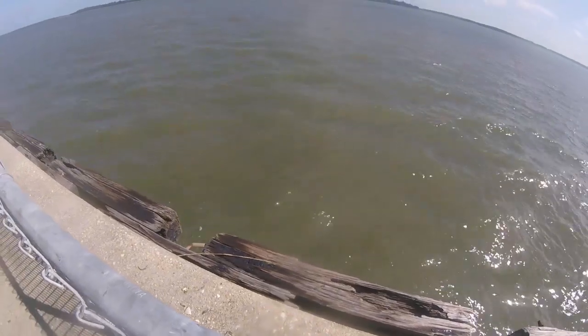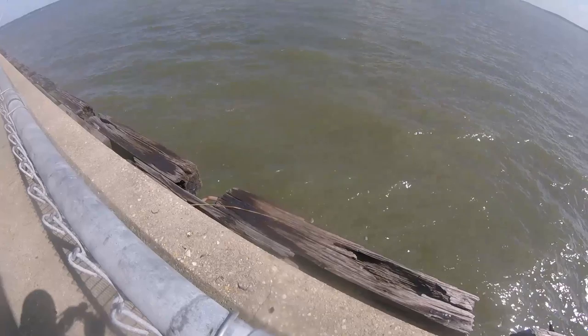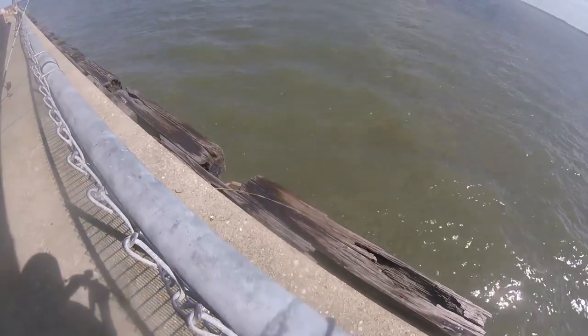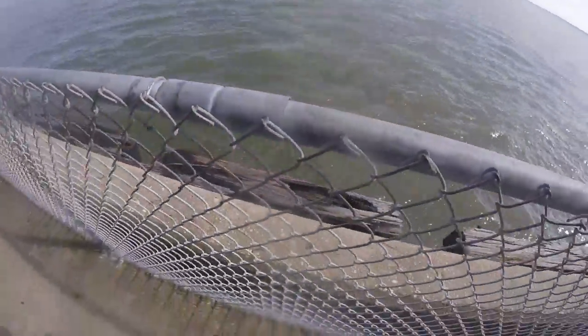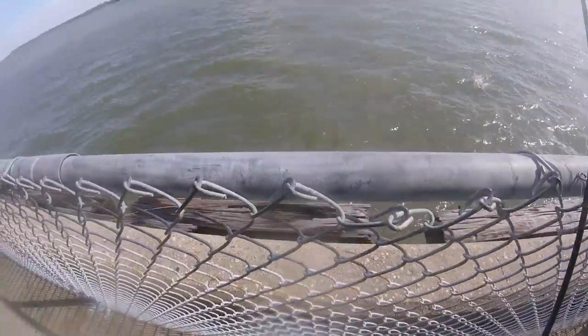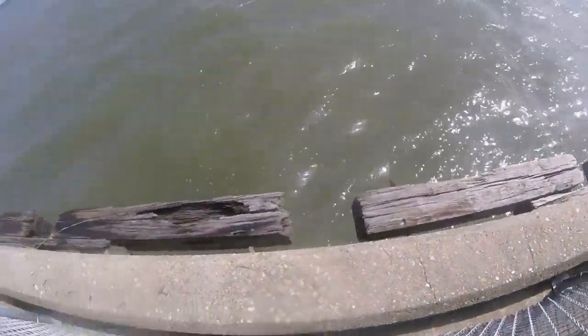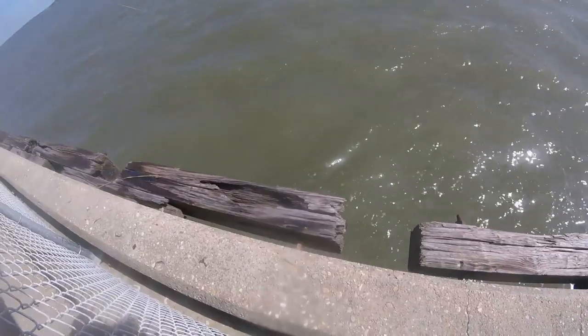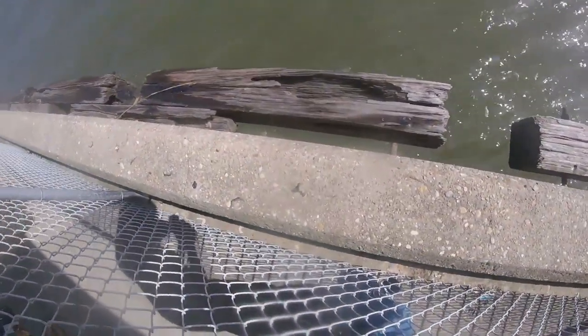Right there. Oh, you may have. Oh, whoa! What's that? Shark? That's probably what took her, bit her stuff off. Oh yeah, bonnet head shark. Leaving that? Yeah. Can we get over there?